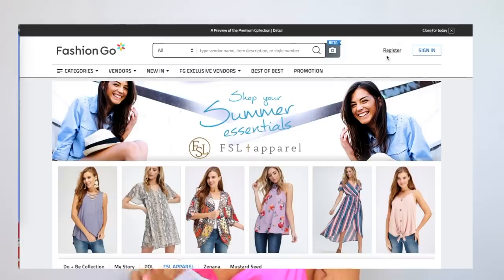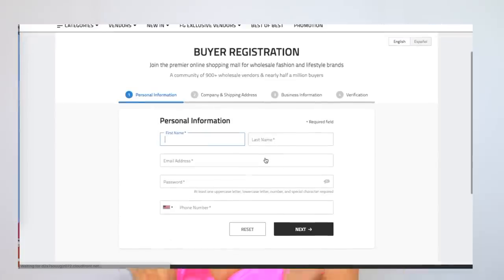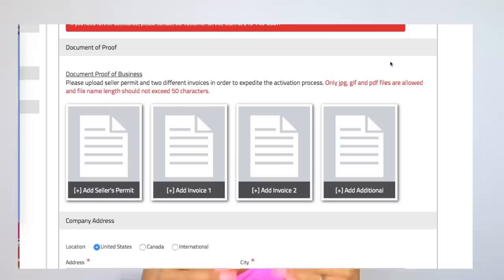These websites are exclusive for wholesalers, and in order to have access, you once again have to have your seller's permit. So step one in all of this is get your seller's permit, because after you enter all your information, it takes about 1 to 3 business days to get approved, and then you can shop everything, any item, any store that's registered on these sites, you can shop and buy wholesale, and they will ship it to you.